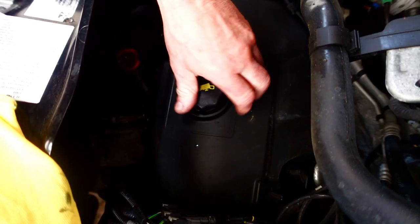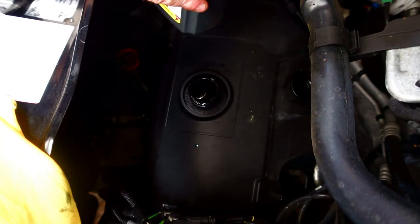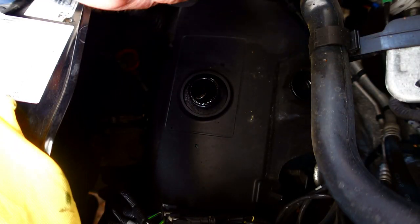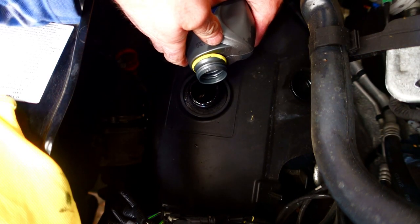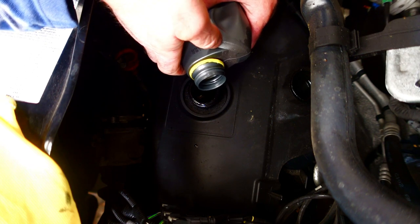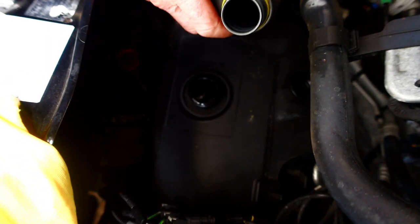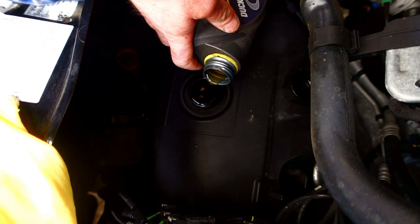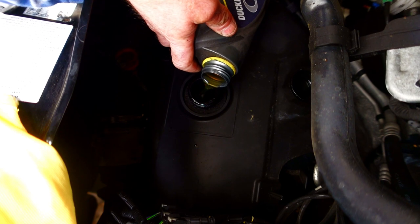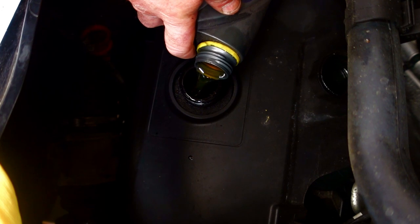So we're just going to pull the filler off. I've got a convenient small container of engine oil, which I'm just going to pour in, if you can, very gently. There she goes. Just to keep it right up on the level.